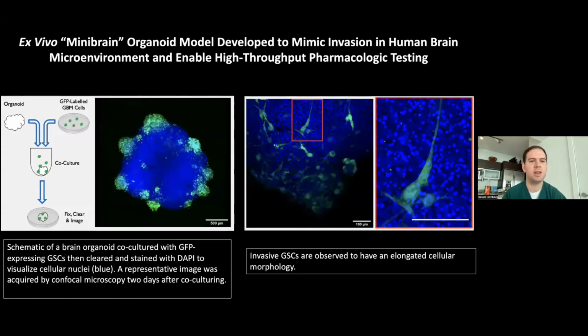The idea is that when you're working with cells in a dish, there's no extracellular environment. So it doesn't completely mimic what's going on in a patient's brain, because your brain isn't just a bunch of neurons and glial cells. There's also extracellular matrix proteins, immune cells, and a number of other things that the cells have to navigate around when they're traveling. So in order to make a more realistic human extracellular matrix environment, we wanted to create this mini brain model. The cool thing about these is that they're very small and very cheap, so you can do potentially hundreds of experiments very inexpensively and quickly.